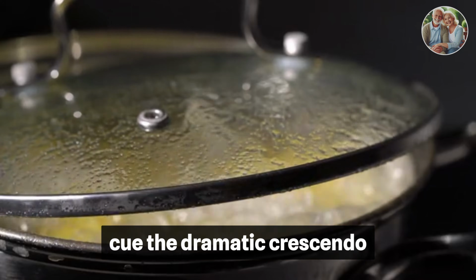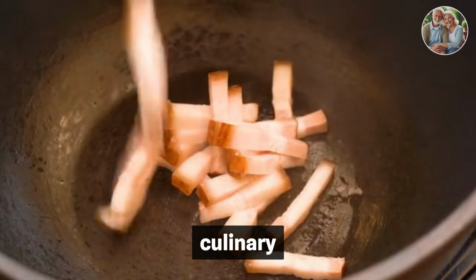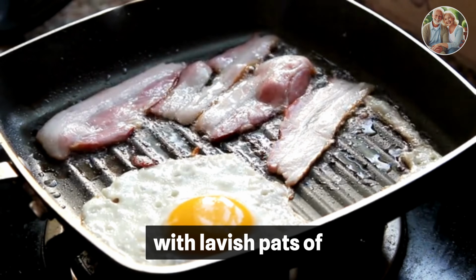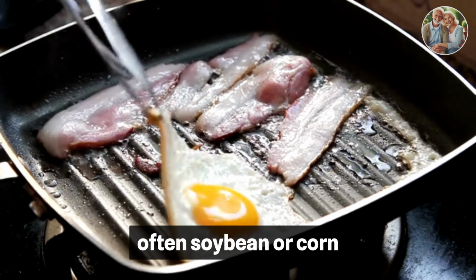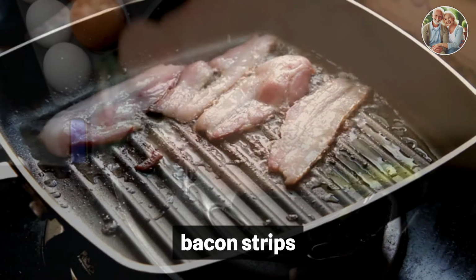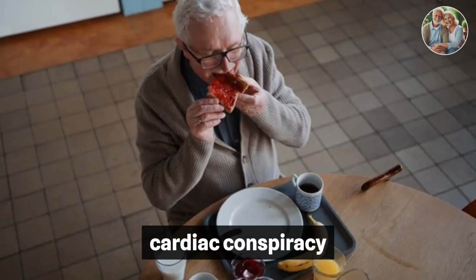Cue the dramatic crescendo and the revelation that's been bubbling beneath the surface of your subconscious since the list began. For number 1, the crown jewel of culinary cautions, arrives as that seemingly innocuous yet profoundly perilous daily rite. Firing up the skillet with lavish pats of butter or those ever-present bottles of vegetable oil, often soybean or corn derivatives laden with unstable polyunsaturated fats, and crowning the ensemble with a parade of bacon strips that sizzle into greasy confetti, transforming eggs from humble heroes into accomplices in a cardiac conspiracy.